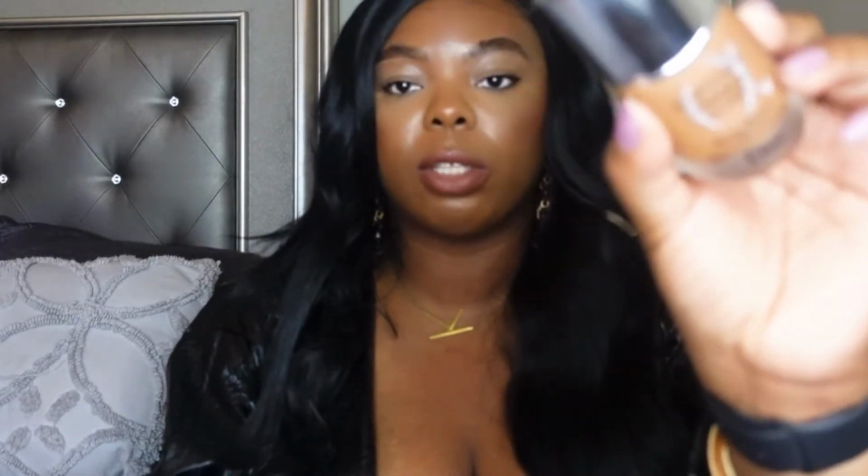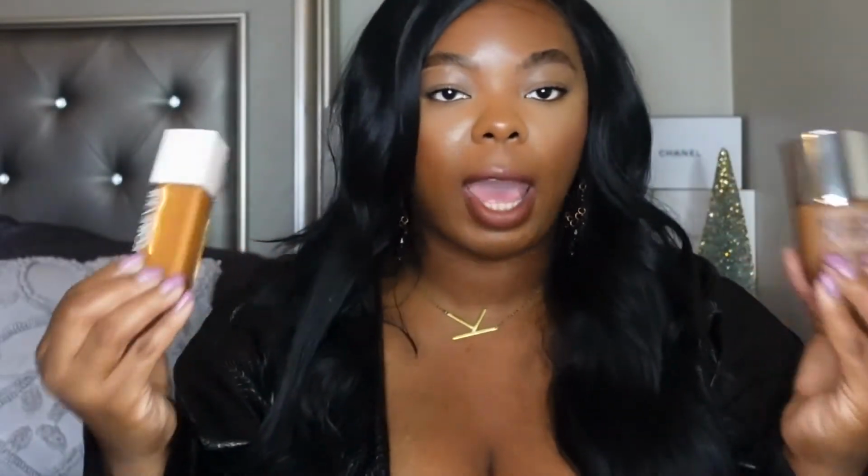This is the Capture Youth Foundation. This one is a little pricier. I believe this was about $80 to $100. I can't really remember. But I feel like these two have the same exact finish. It's that your skin but better kind of look. It's just this one has a little more coverage. This one has a lot of added skincare benefits. You can see this improving someone's skin over time. And also, every time I wear this, you can actually see that this really does visibly plump the skin.